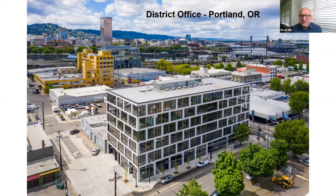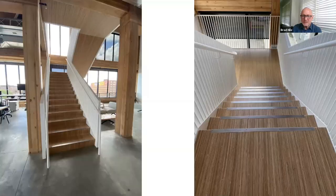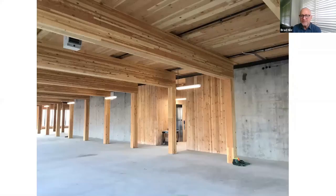So I don't know if that helps, but part of the reasoning is that with this structure, hats off to Hacker and KPFF, there is uniformity and repetition and simplicity and directness to that design that works incredibly well. It's a very, very efficient structure. We look at the cubic volume of timber per gross square foot of building. This is the best we've done.